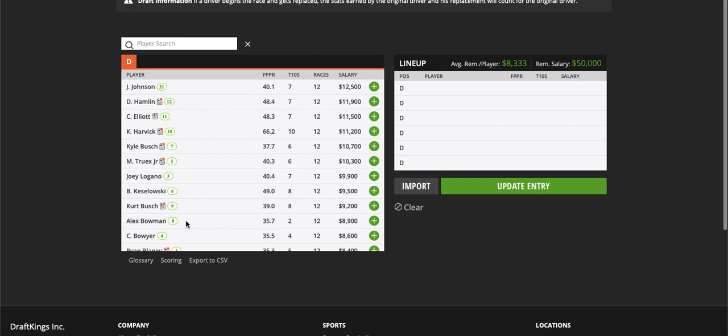You get a quarter of a point per lap led. You get a half a point for the fastest lap. You get a point per pass. So it is very important for passes here at the short tracks. I wouldn't say it's as important as the laps led, though.